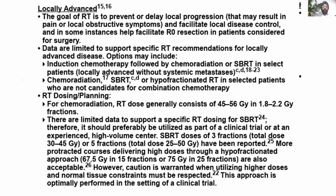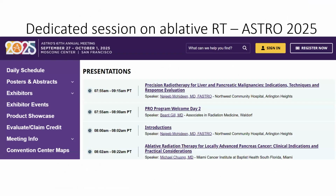But when it comes to locally advanced, we need to up the ante and try to deliver higher doses in a shorter time period. That is, change our approach to ablatives, where we should target a dose of 50 gray in 5 fractions, or hypofractionated adaptive radiotherapy regimens like 67.5 gray in 15 fractions.